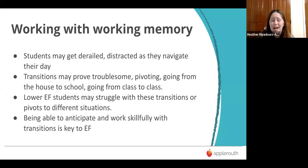Transitions can be hard too, right? Maybe as soon as you leave that math class, you are not thinking about that worksheet again. Now you're thinking about science, now language arts, now lunch. By the time you get home, you've thought about 10 other things after that math worksheet. How are you making sure those transitions aren't derailing your whole day?